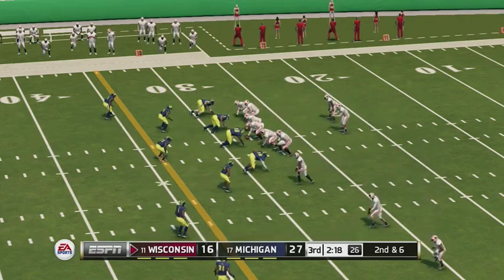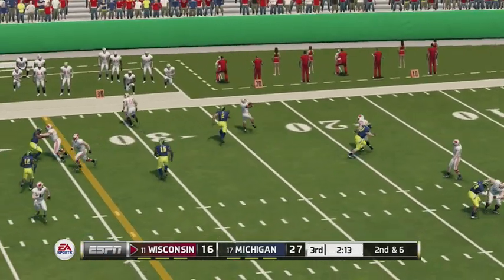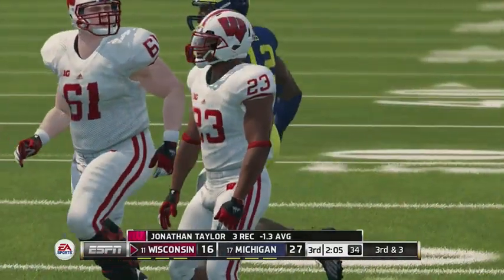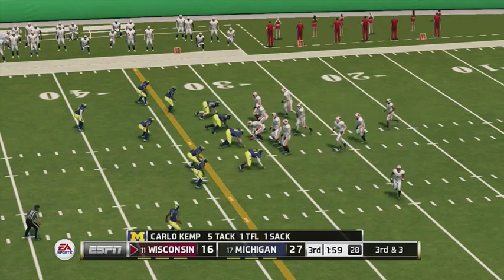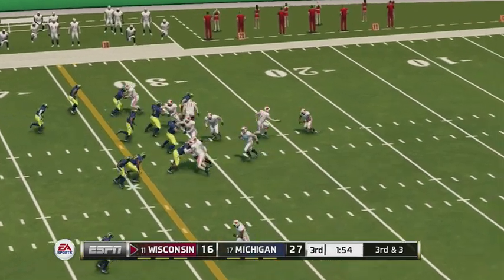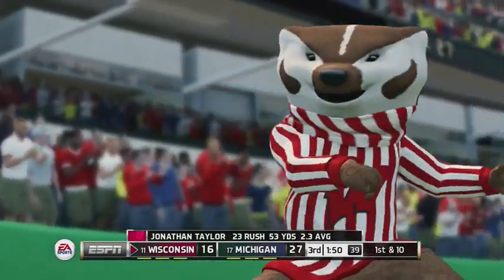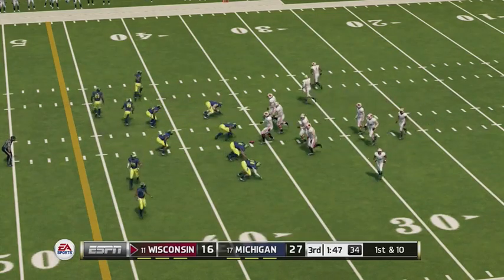Second and six coming up here. Ball on the 28. Trying to set up a little screen, gets it to his tailback, and down he goes at the 30-yard line. That makes it third and three. Taylor takes it left, and he carries the ball for a nice gain. First down. From their own 36-yard line. First down.